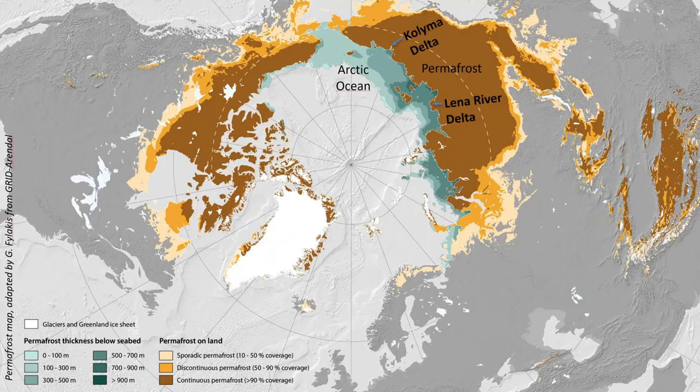Hi, my name is Jens Klaus from the Alfred Wegener Institute in Potsdam in Germany. I am a geoecologist working on frozen ground, which is called permafrost. Together with my colleague Paul Mann from Newcastle, I am leading the project Cocoon. With this team, we are working on the changing Arctic carbon cycle, and especially with a focus on the coastal nearshore zone.